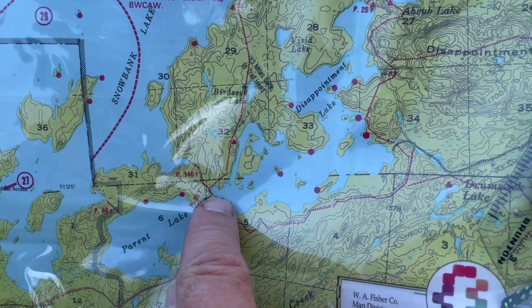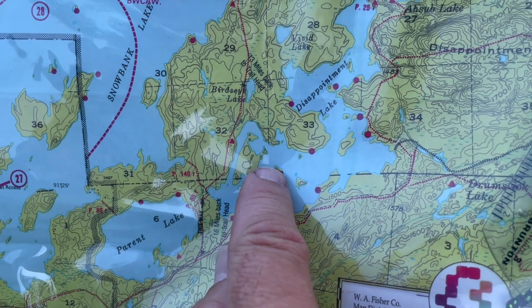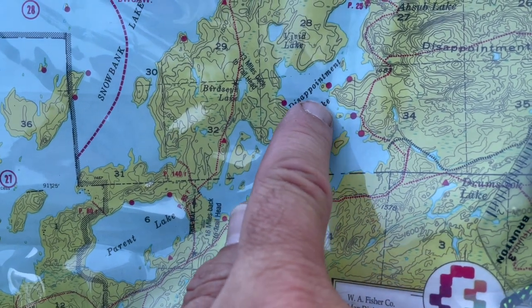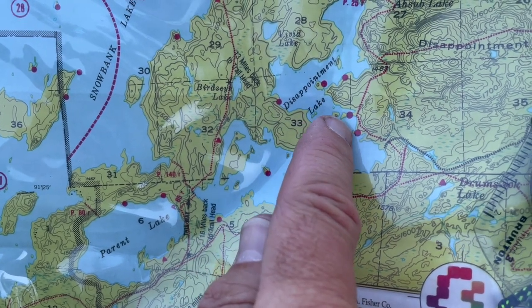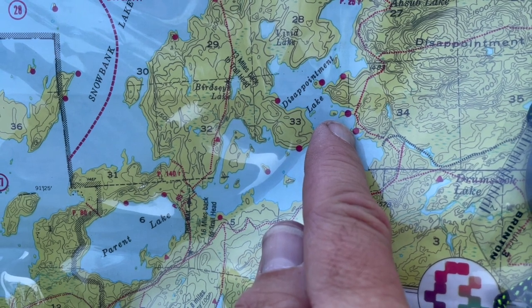So now we were looking for our campsite. And our first goal was this campsite on an island, which was taken. And we talked to a group who had left this campsite, so it was really good. So we came around the peninsula of this campsite, it was taken. We looked over here, that campsite was already taken. Came to this campsite, taken. Came to this campsite, taken. So at this point, we realized why it was called Disappointment Lake.